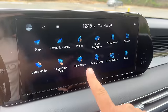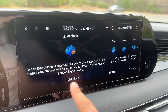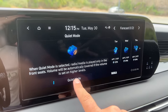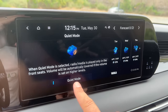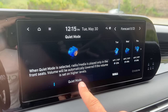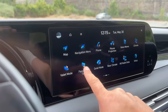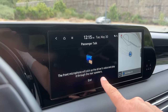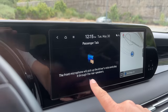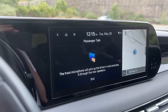And there's some just generally cool and quirky features in here. For instance, quiet mode. You turn that on and the rear speakers all mute. So you only get music playing up here. The thinking is you're driving on a long trip, your kids have fallen asleep in back, you want to listen to music, you don't want to wake them up, you turn on quiet mode. It's a cool idea. This car also has a microphone that will broadcast your voice to the rear seats through the speakers. So you're sitting up front, you want to tell your kids to stop fighting, you can say it calmly so you don't have to turn around and yell at them, but your voice will carry loudly through the speakers, which is cool.